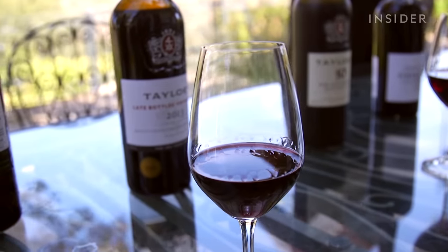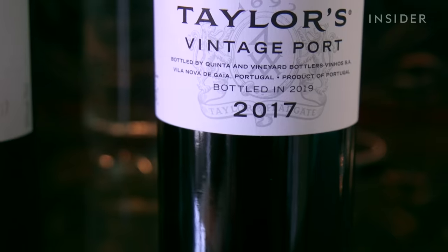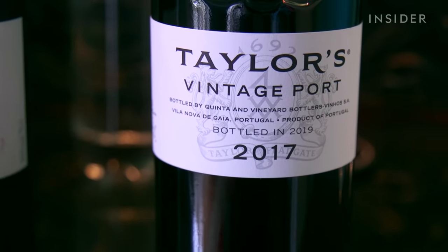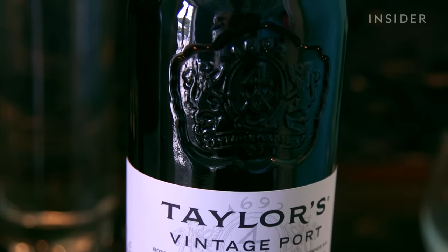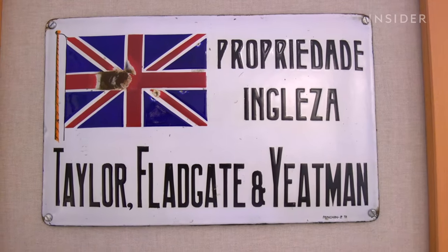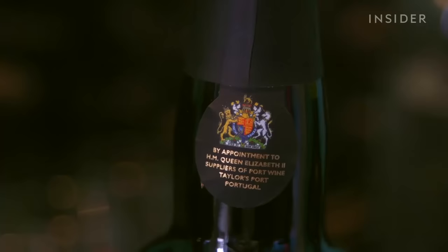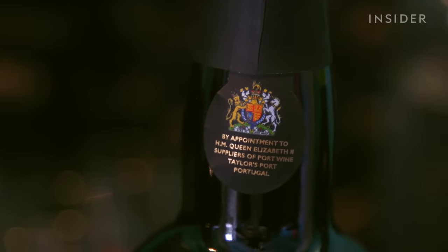Really, the big break, if you like, for port happened because Britain, which was the main importing market, had, through various conflicts with intercontinental Europe, particularly with France, found that it was putting high taxes on French wine. So wines from Portugal were being exported to the UK. They became very popular, and then of course, as the UK itself became a nation that was expanding out across the world with its empire, it took the habit of drinking port with it to many corners of the world.